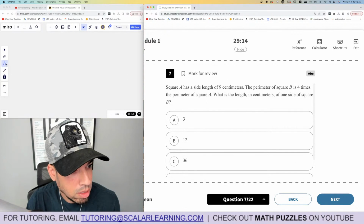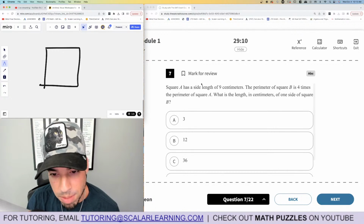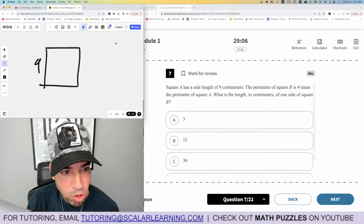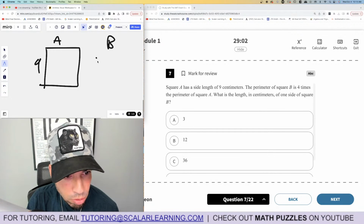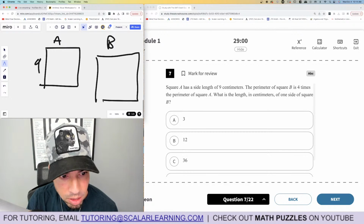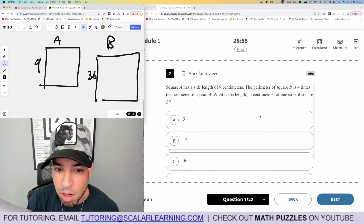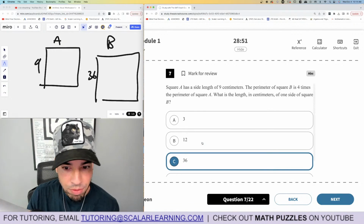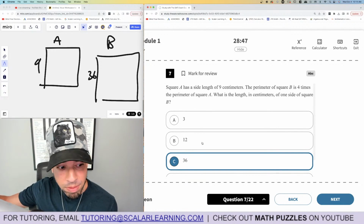Okay, square A, we got a square, so let's draw it out. Always draw out the diagram when they mention a geometric shape. Square A has side lengths of 9. The perimeter of square B is 4 times the perimeter of A, which means each side length is 4 times those side lengths as well. Okay, it's 36. If the perimeter is 4 times, that means each individual side length is 4 times. Not the case if the area is 4 times.